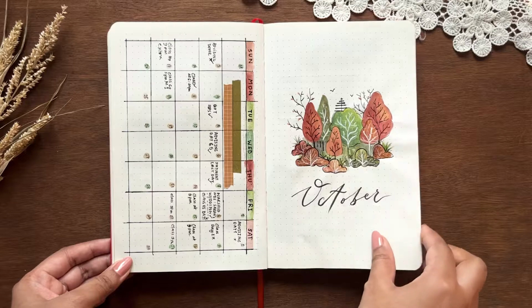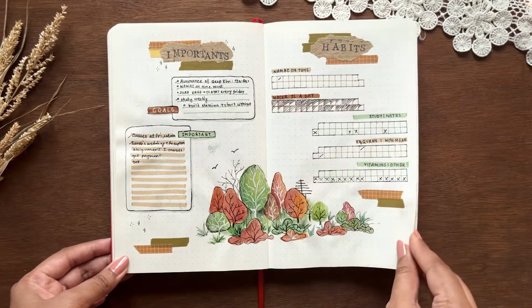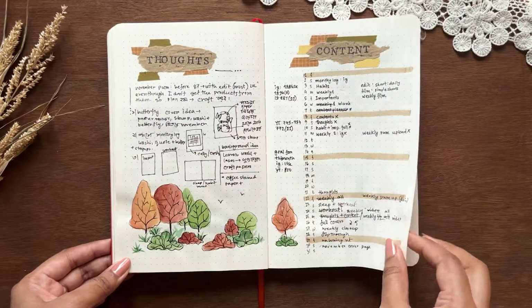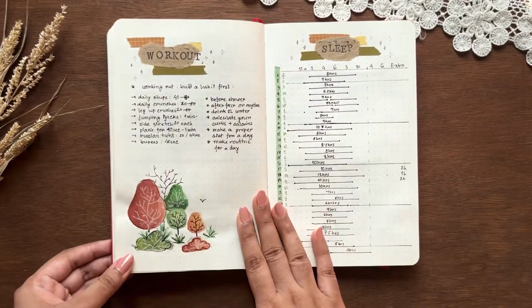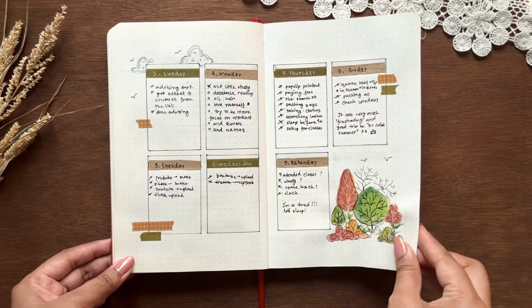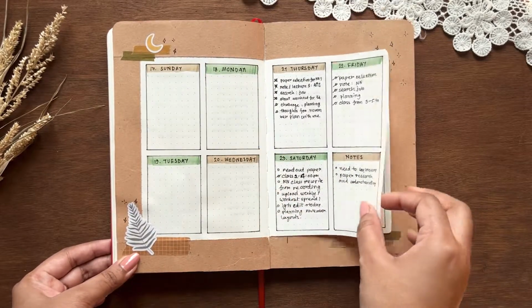This is my favorite theme, I must say, which is autumnal forest. October used to be my favorite month once upon a time, but global warming made it very warm here. Anyways, I used watercolors again in this notebook, and it was very chunky and warped.